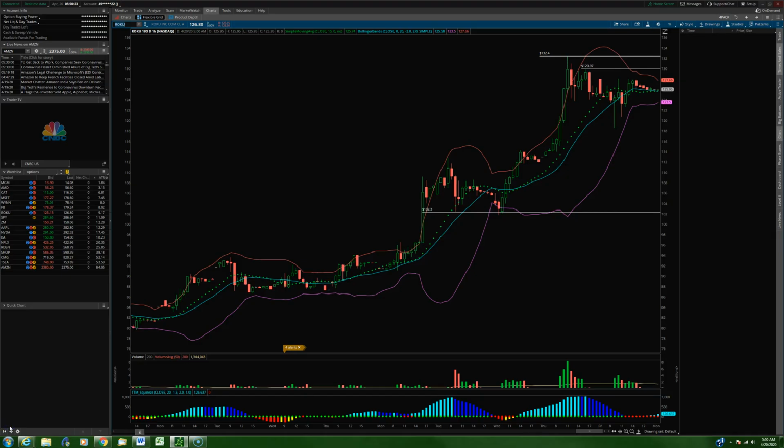So guys, going to make this pretty quick and simple. We got a few setups we're going to focus on today that we can play to the upside if the market is strong, a few different setups you can look at if the market is weak, as well as a few potential swing ideas.